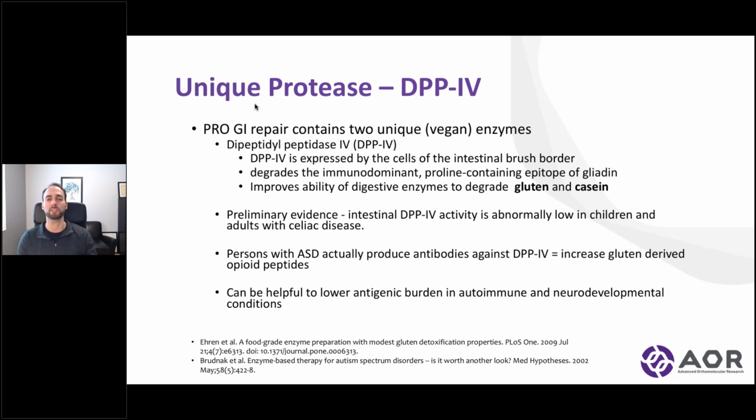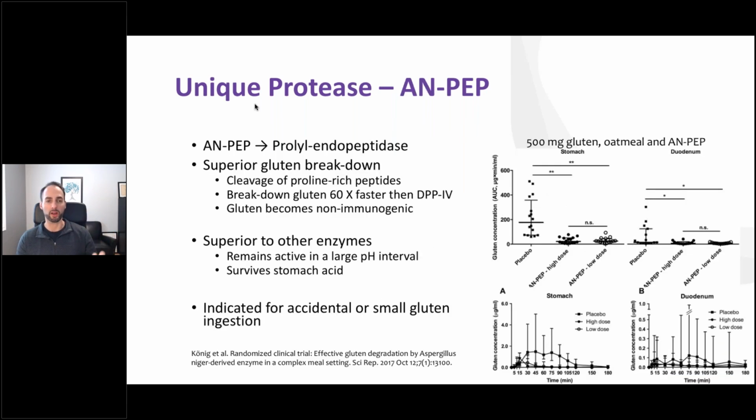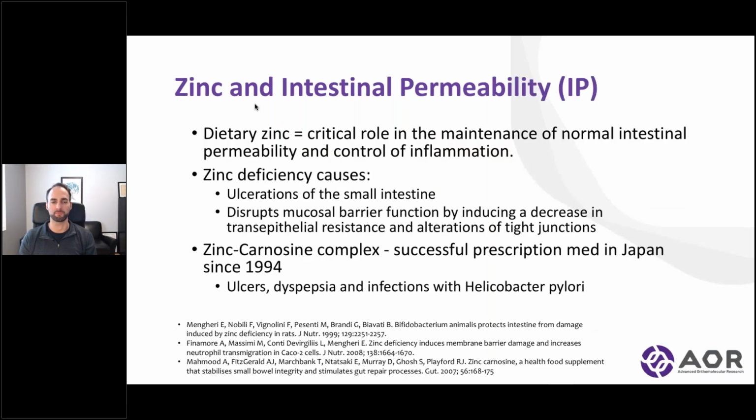There is research on this particular enzyme when it comes to applications to developmental disorders. Autism is one of them, where a lot of practitioners were using the standalone. This AN-PEP is another endopeptidase, which breaks down gluten, gliadin, those proline-rich peptides, much faster than even DPP4, before gluten can become immune damaging or immune stimulatory or immunogenic. So it's something unique, that has both a probiotic and a digestive enzyme that is specific to regulating the inflammatory and immunological aspects of certain foods.